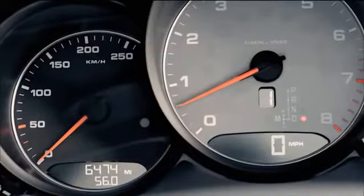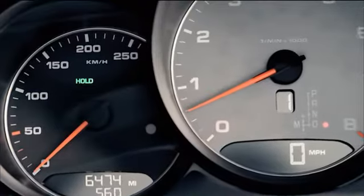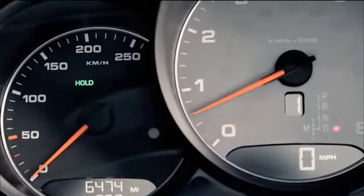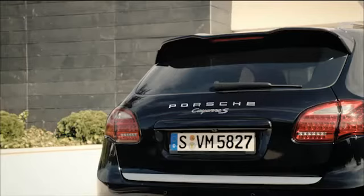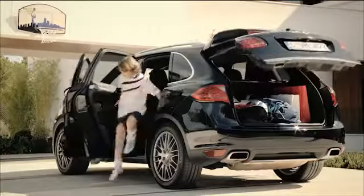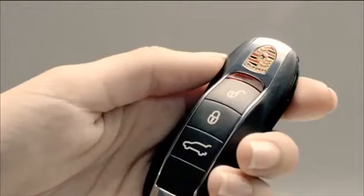The hill hold function helps the driver hold the car and pull away on a hill. The car is automatically stopped from rolling back. Press the button in the driver's door to open the tailgate. Alternatively, when the ignition is off, you can use the remote control on your key.